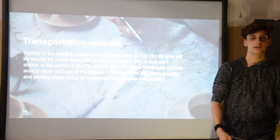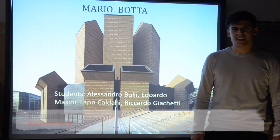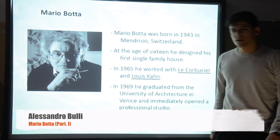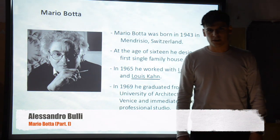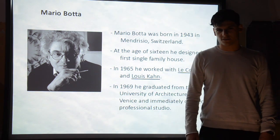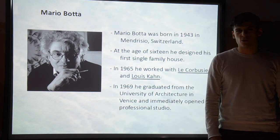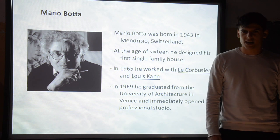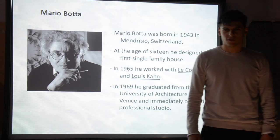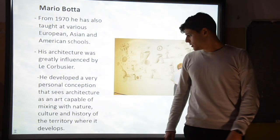Now we have Alessandro, and he's talking about Mario Botta and his work. I'm Alessandro, and I'm going to talk about the architect Mario Botta. Botta was born in 1943 in Mendrisio in Switzerland, and at the age of 16 he designed his first single-family house. In 1965 he worked with Le Corbusier and Louis Kahn, and in 1969 he graduated at the University of Architecture in Venice, and he immediately opened a professional studio.